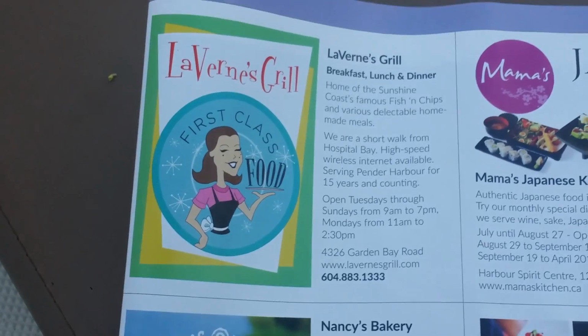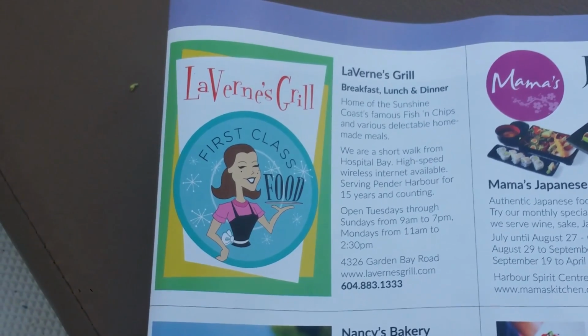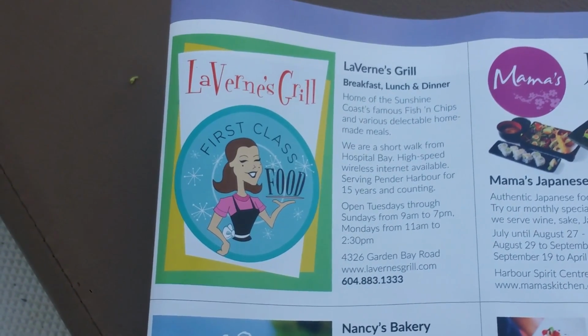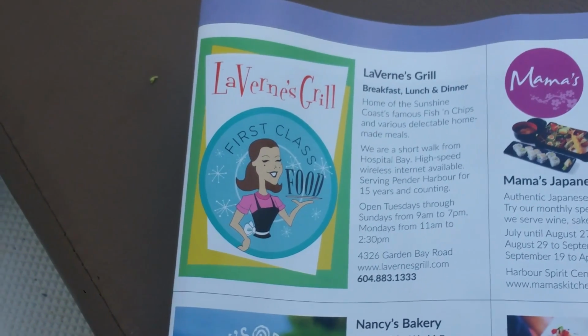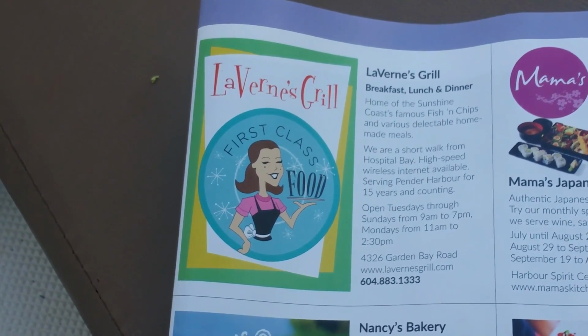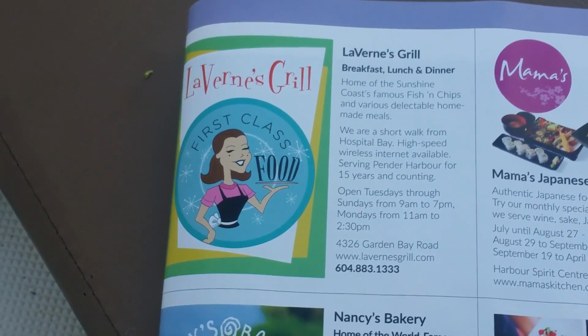I noticed it in this magazine, but didn't really realize it was here. And Laverne's Grill is where we went for dinner. It is famous for fish and chips, so that's what we had. And internet, which we haven't really found other than stealing it from different places. So that was also a good way to spend a couple hours topping up our batteries and everything.